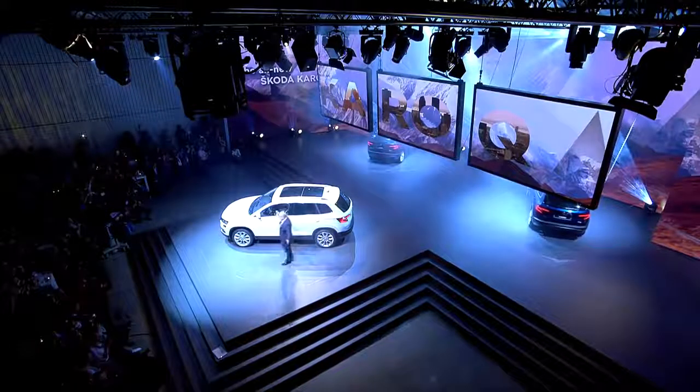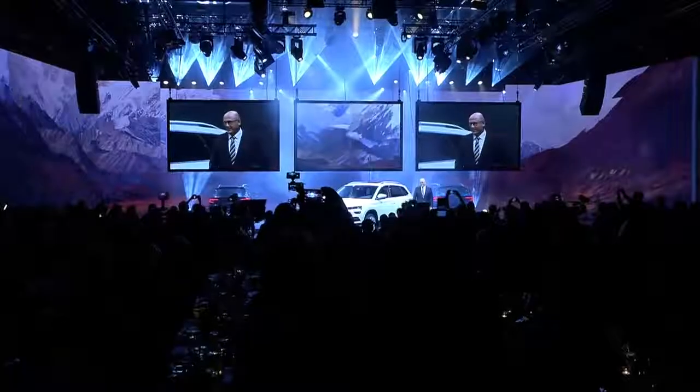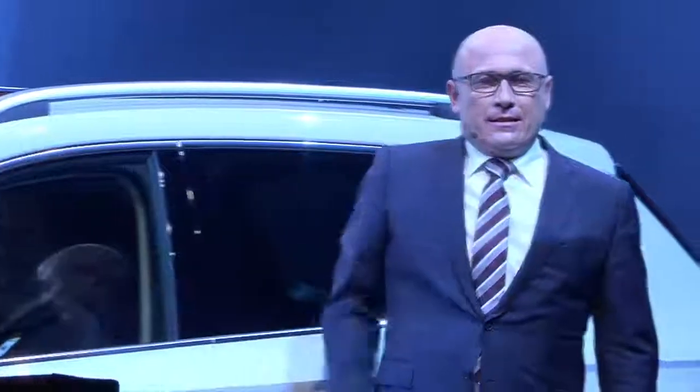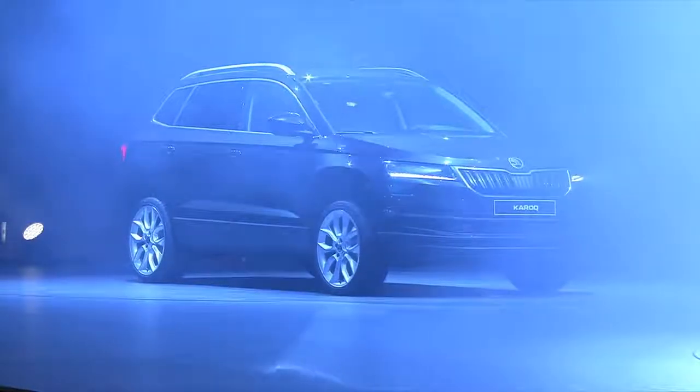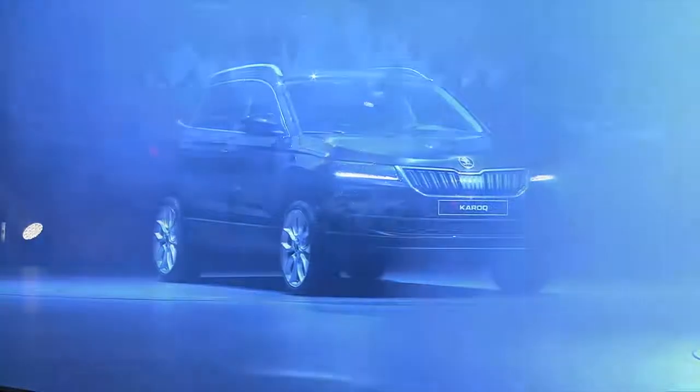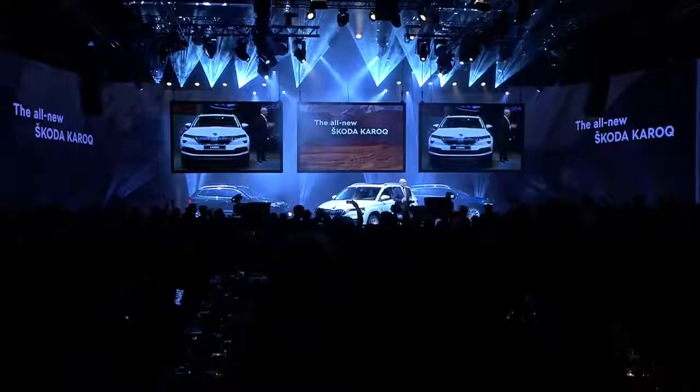Meine Damen und Herren, lange haben wir auf ihn gewartet und hier ist er nun, der neue. Such a long time and here it is, the new ŠKODA Karoq. Ladies and gentlemen, with all those good properties of a ŠKODA automobile, top-notch automotive technology and the true elegance and dynamism of the new SUV shape.